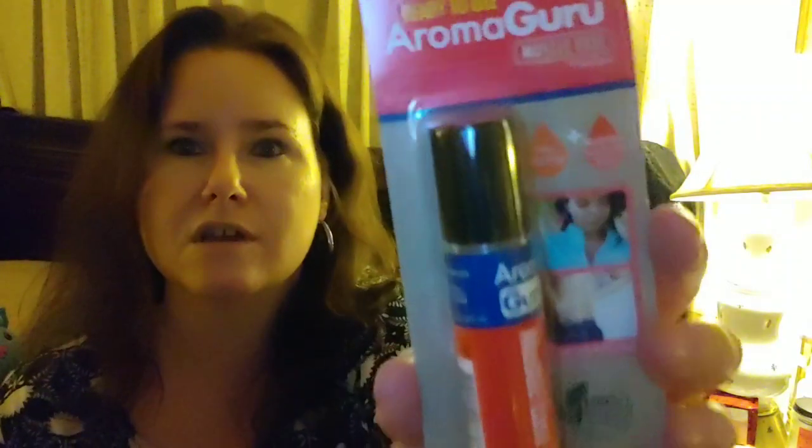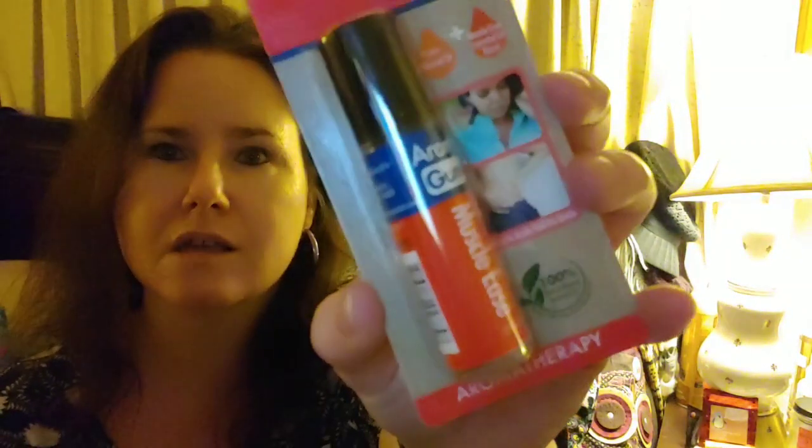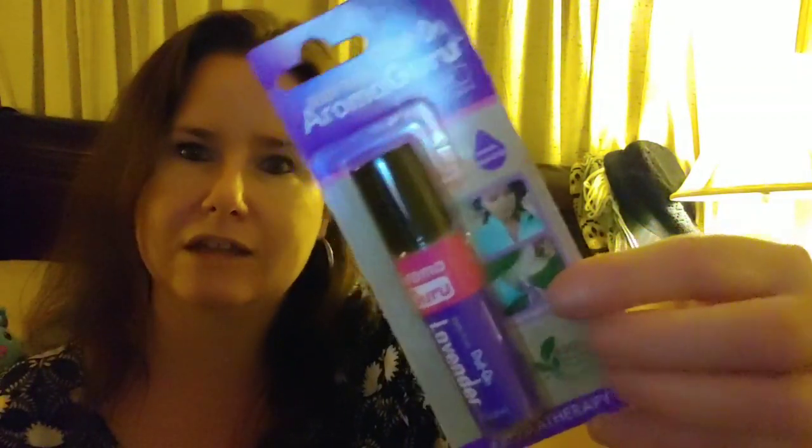I also found these different Aroma Guru products. This one is for pain therapy. It's a muscle ease, has almond oil and muscle ease essential oil blend. I have tendonitis because I type for a living, and so my muscles in my shoulders get tight, so I'm hoping this will help. I use Bengay pretty regularly. And then some aromatherapy lavender, and I don't know about you guys, but lavender just relaxes me and it smells wonderful. So these are great, and I was really surprised to find them there.